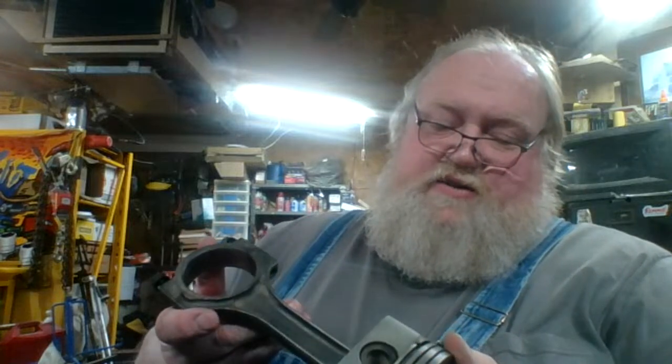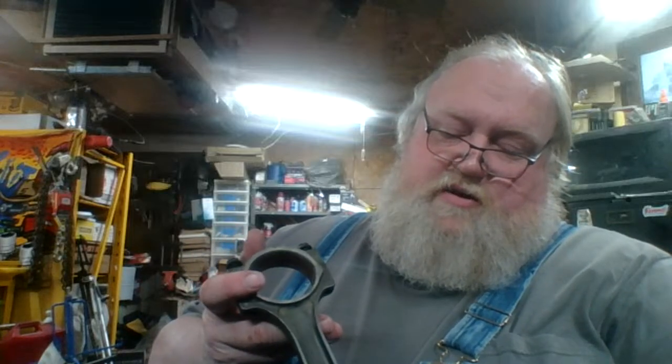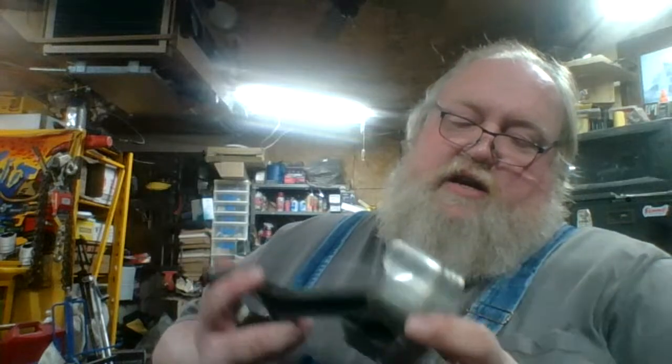Yep, we've been cleaning up parts. The old Berryman carb cleaner's been doing its job. Measured them, and these things are all within spec, very serviceable. The problem with the early 5.3s is they don't have enough oil drain back areas, and that's why the rings and everything were so carboned up on this. So I want to sit here and drill some holes in the pistons.